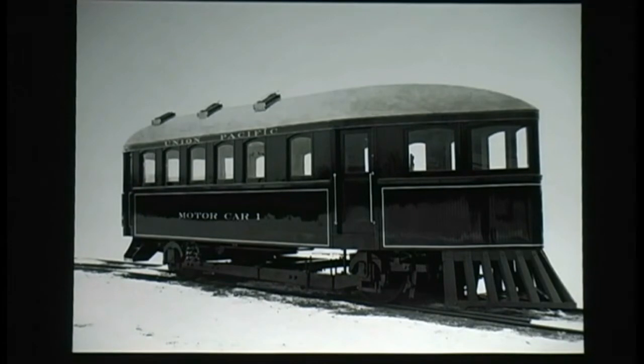And so this prototype was put out in 1905 by the Omaha shops and immediately shipped all over the Harriman system. Harriman had been very successful in turning the Union Pacific around. He'd also acquired the Southern Pacific Railroad in 1901, and as a result controlled a huge railroad empire. And so this little motor car took off around the country in 1905 and was demonstrated to various operators and also to folks on the Harriman system, and eventually went into service in Nebraska.